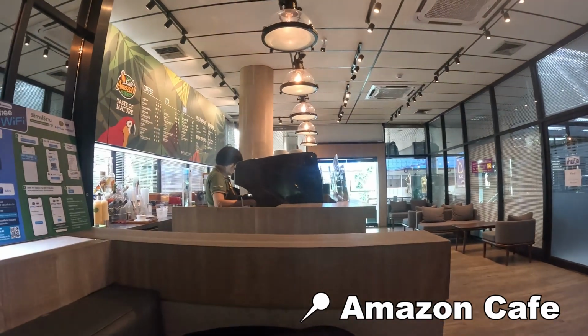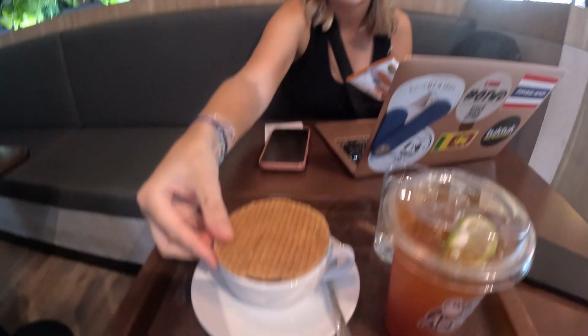We're in Amazon coffee shop, and if you come here, you've got to have one of these strudels. They're so nice, and you've got to put it on top of your hot drink, and it goes really soft and nice. So I've got a lemon iced tea. Oh, refreshing. It's actually quite nice. And Ben got a coffee. That's what I'm using to heat up my, how do you say it? Stroopwafel. They're from Holland. They're not very Thai, but they're delicious.